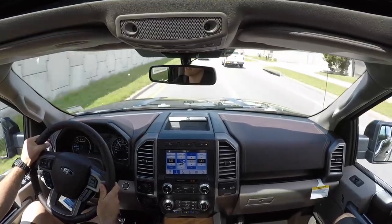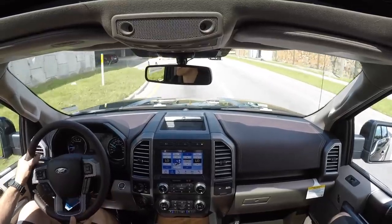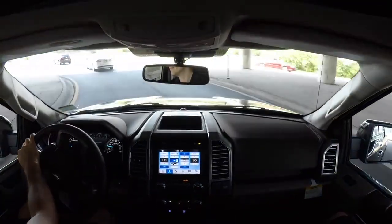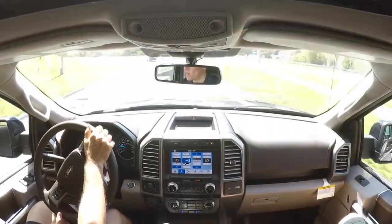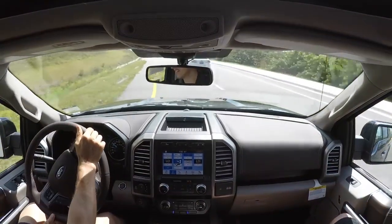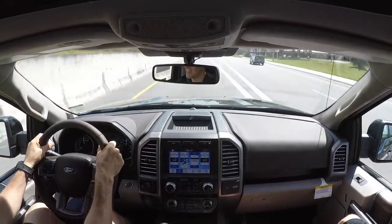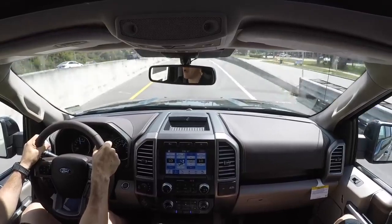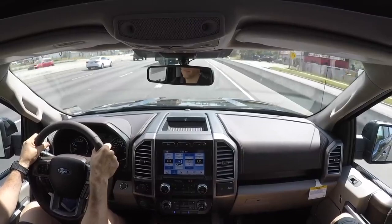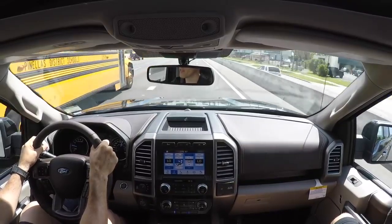But of course, you know, it's a typical work day. We're doing our work and they're doing theirs, and that's the traffic that we're having to deal with. Tipping it in, great feel. No drama whatsoever. On the loud pedal, time to merge onto a highway, not an issue in this Raptor-powered F-150 Limited. Really smooth.